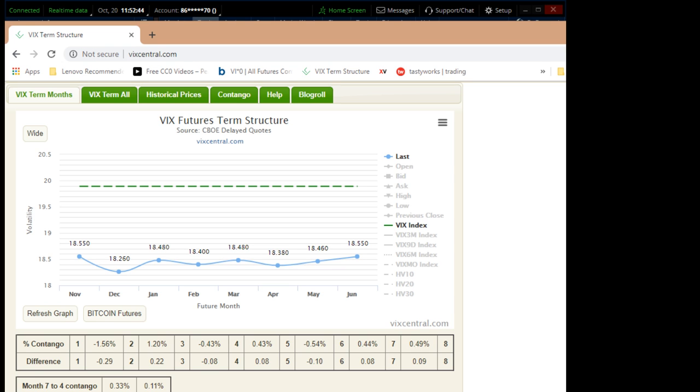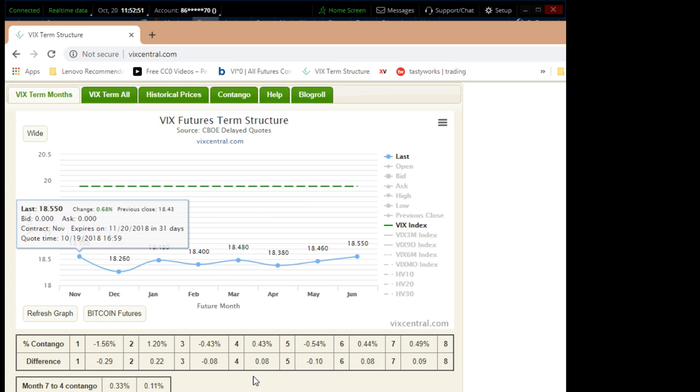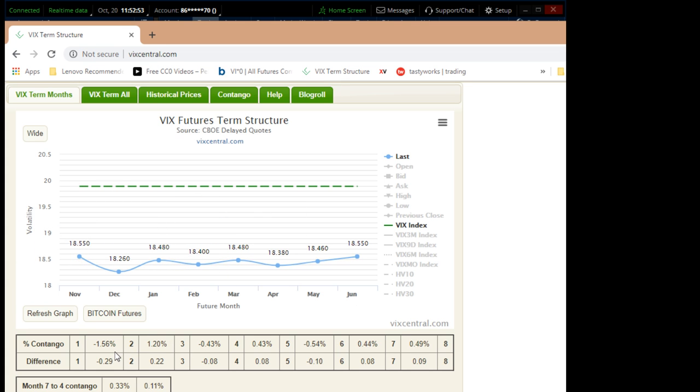And so this has been going on. Last weekend I made a video and we were in backwardation. Well, we're in backwardation still. Now it looks very flat. It's not a lot. This 1.5% is not causing a ton of damage the same way that 10% was right before expiration, but we still are in backwardation.